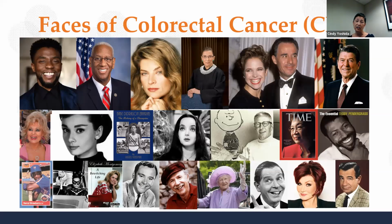He was diagnosed in his 30s, and he died at age 43. Second is Don McEachin. He was a U.S. representative for Virginia in our 4th district, and he died last year from complications from therapy for colorectal cancer. Kirstie Alley died last year from colon cancer, but you also see people like Ruth Bader Ginsburg, Charles Schultz, and the Queen Mother. Colon cancer has touched a lot of people, and it is really important for us to learn about because it can be preventable if we take the steps to get screened.